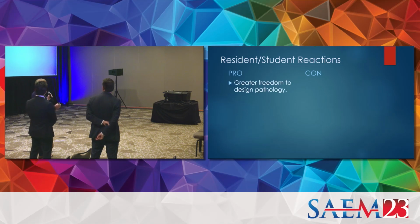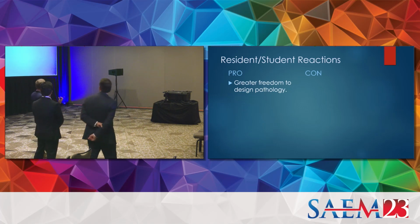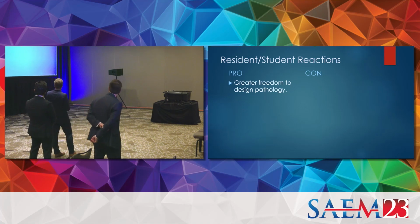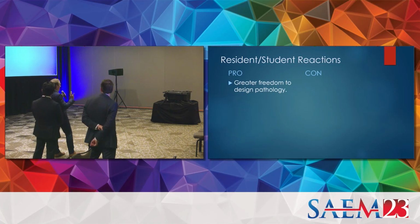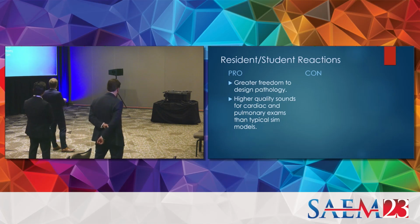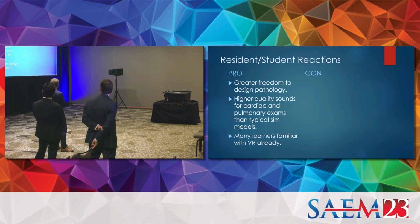I had 5 medical students last week interact with our SIMMan for about an hour, and we played around with it, and no one got significantly motion sick. They all really loved it, and they really liked the fact that we could manipulate him to show various pathology like asthma with significant wheezing and diminished breath sounds, or congestive heart failure. They felt that the quality of the breath sounds and heart sounds was a lot better than what you'd have on a SIM mannequin, which can sometimes be difficult to hear or differentiate between various sounds. So that was a nice benefit.